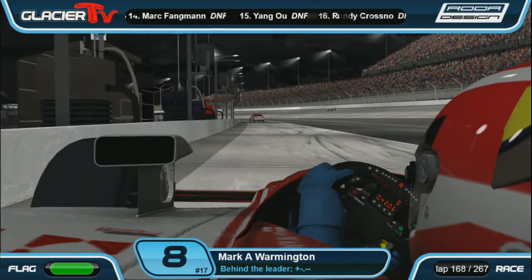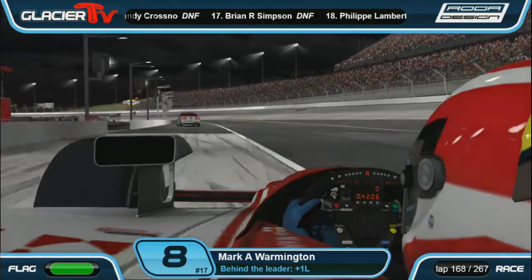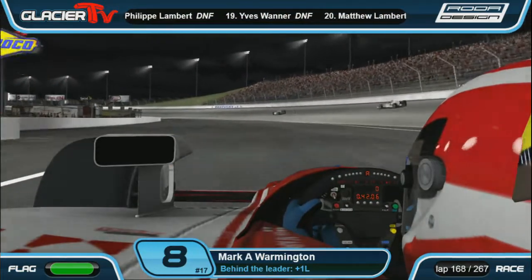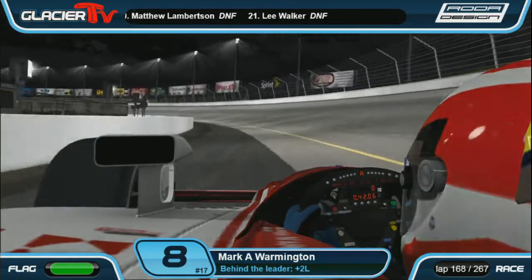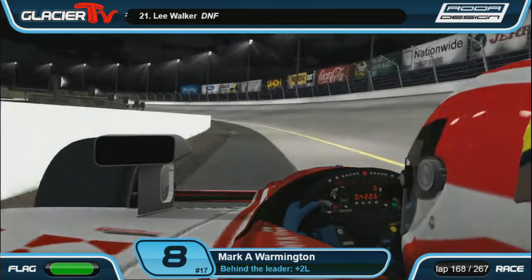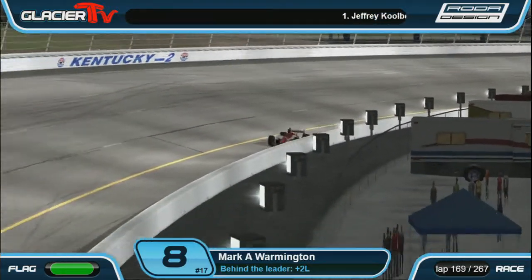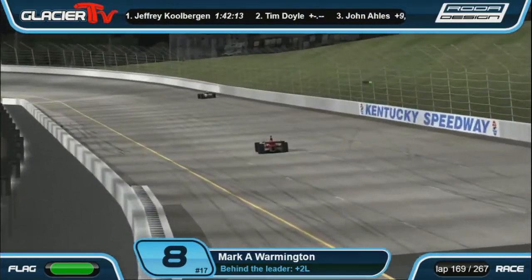We also had Tim Doyle announced pitting, Giorgio Ponti's pitting, and like you say, Andrew Aitken. I think everybody's going to be coming in here real quick. And I tell you what, that was an amazing entry there for Tim Doyle into pit lane, literally right on the border of what you can physically achieve, as he almost sped coming down pit lane himself. Jeffrey Kohlbergen inherits the race lead for just a couple of moments, as he surely will be pitting in the next couple of laps himself.